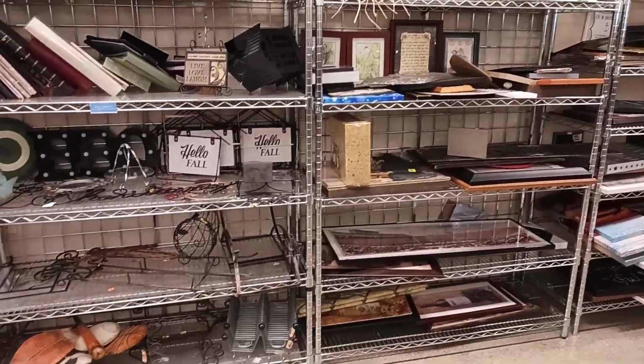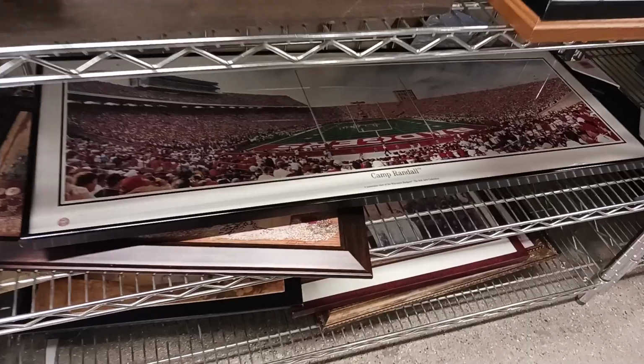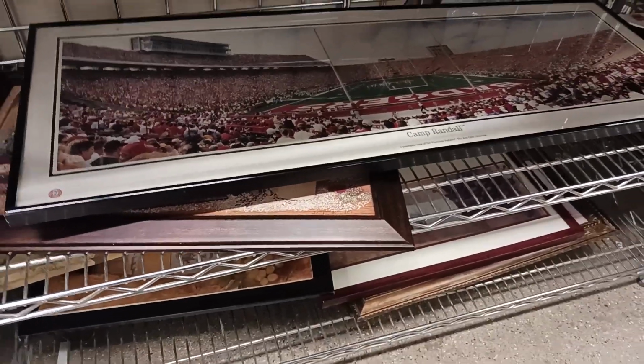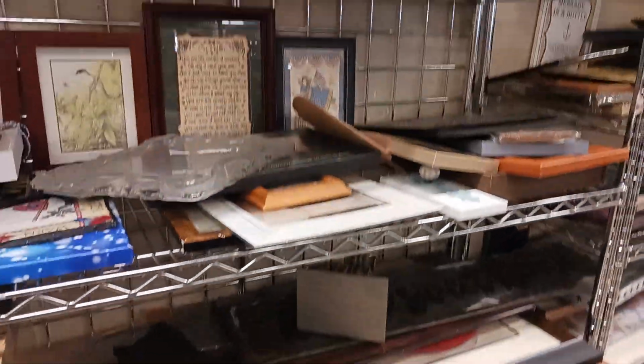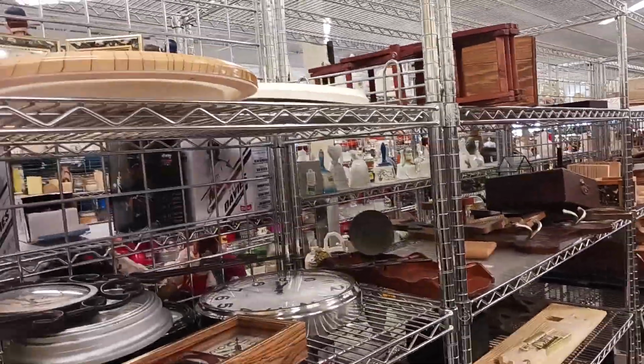I did go down the picture aisle. I didn't look hard or long. But I wanted to see this big painting here is in Camp Randall, and I didn't really see anything, so I'm going to check a few more aisles. I went through here, this aisle here, there wasn't much happening, so I'm going to check a couple more aisles.